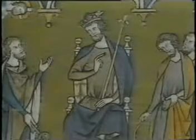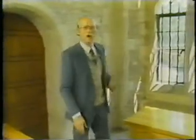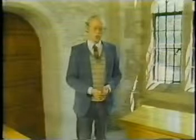And when the king received his visitors, he would sit here by the fire, nice and cosy, in a tall wooden chair, like a throne. There's a small alcove here called an oratory. Can you guess what that was used for? Well, it was a private chapel where the king would have said his prayers.